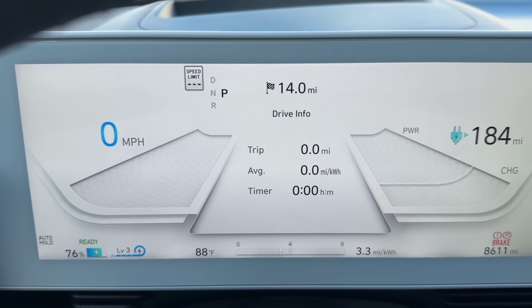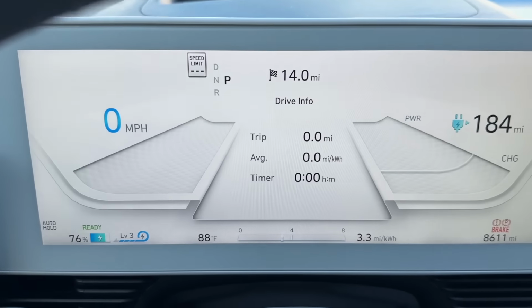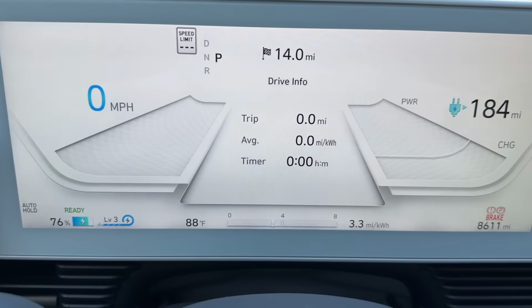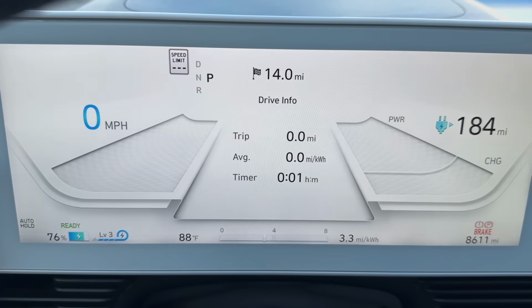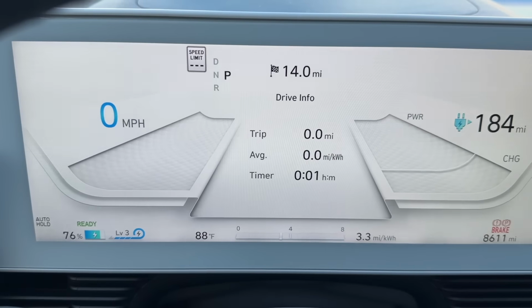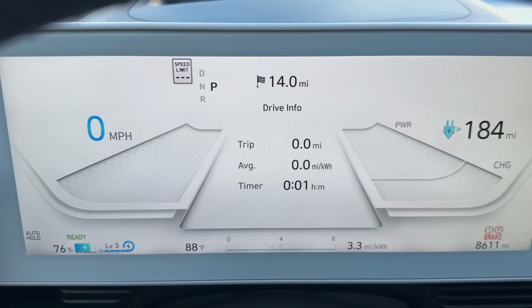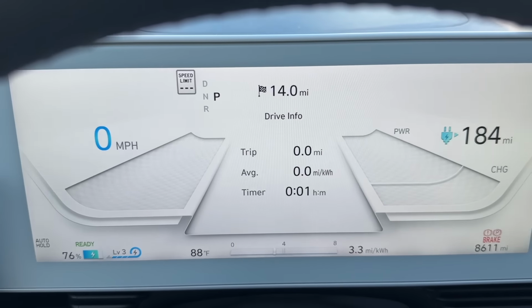So my first experience with Electrify America, charging outside of a Tesla and the Tesla network, was a great experience. The only complaint, as I mentioned earlier, was how long it took to initiate with the car. But outside of that, plug and play, started charging, and charged quickly.